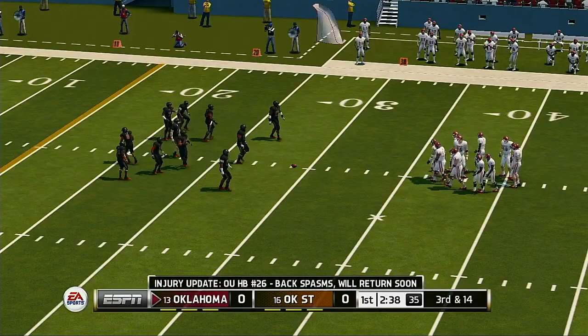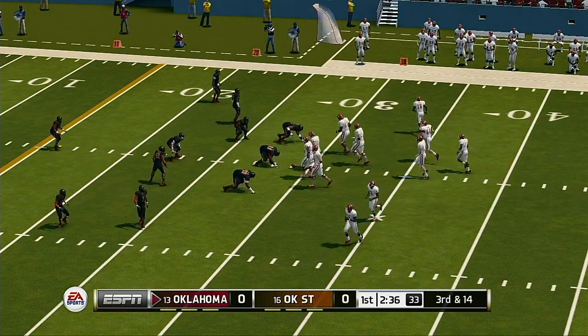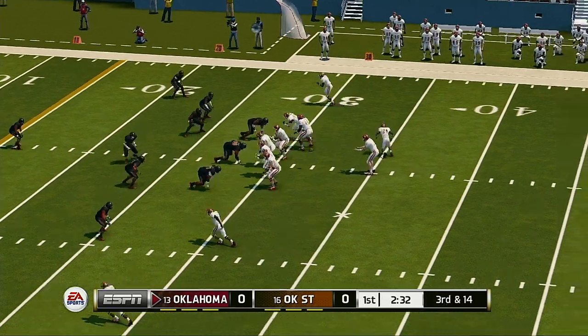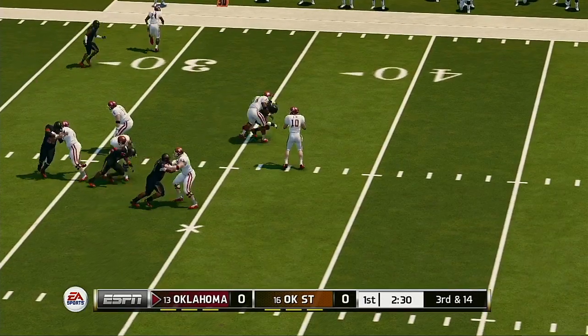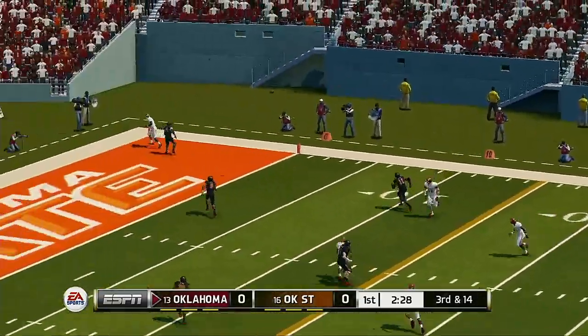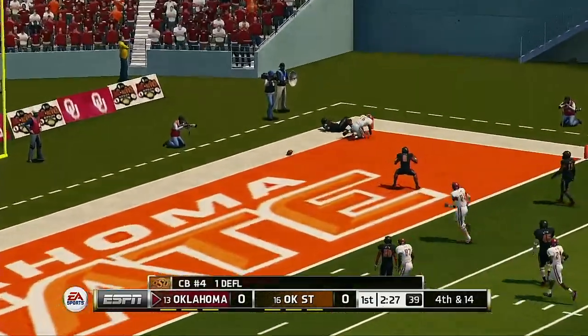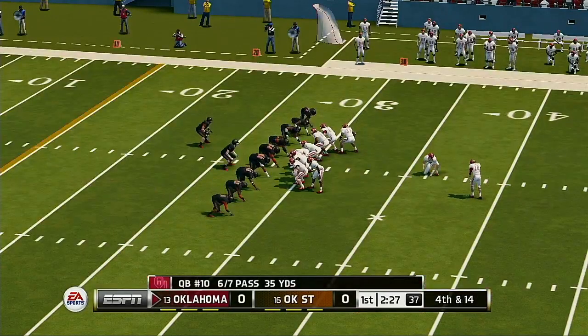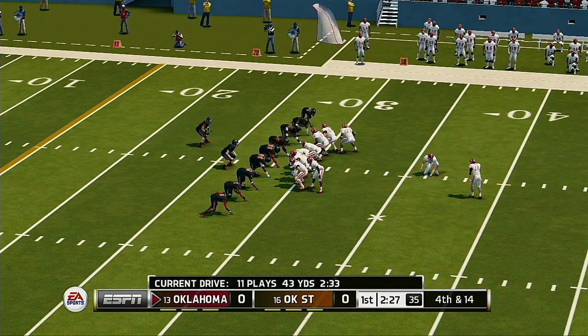Here's the 11th play of the drive. The Sooners had one of their key players go down earlier, but it looks like he might be able to get back in the lineup. He launches one for the end zone. Almost picked off. As a defender, you want to keep your hands up. Maybe you can come away with a pick or at least deflect the ball.